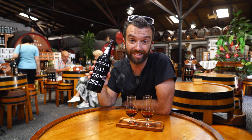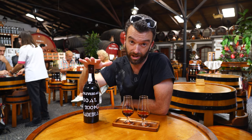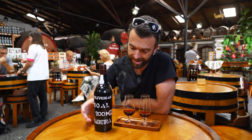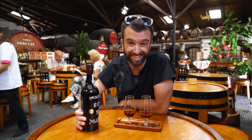But in fact, this is the special stuff. So if you're looking for a very special bottle of Madeira, then you want to get something that's written in white, single harvest, fresqueira, or what they also call colheita as well.